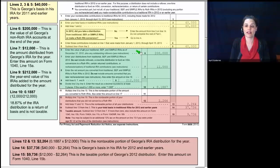It showed that the year-end value of the account was $200,000, and so that's the amount we enter on line 6. And then on line 7 it says what were the distributions you took from the account during the year, and the 1099-R shows us that the distributions from the IRA were $12,000.